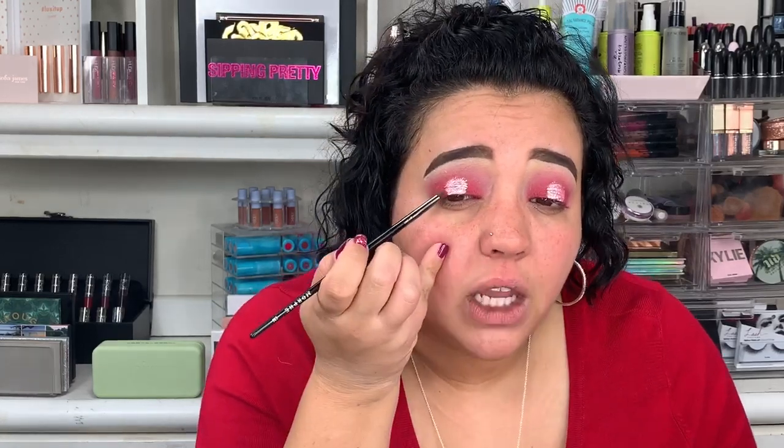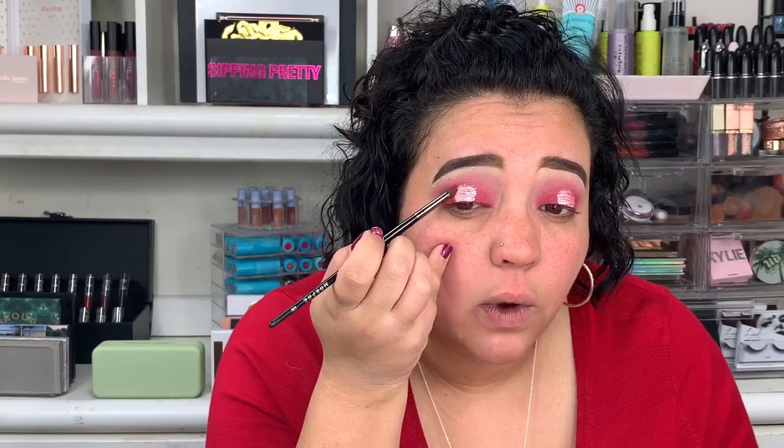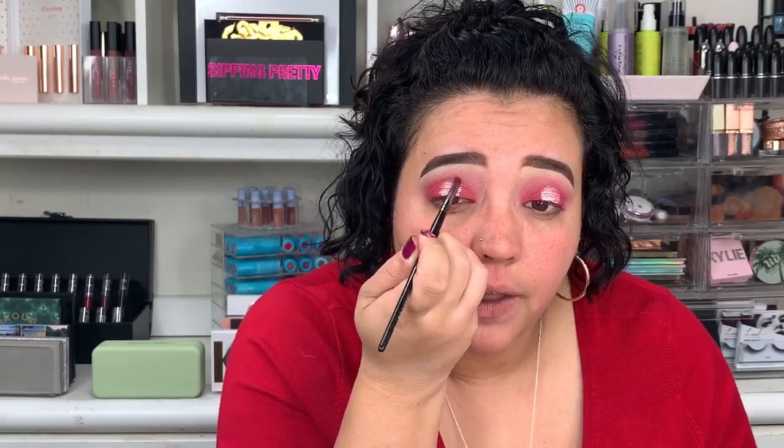So we're gonna go back into the palette so I can blend that out. What I like to do when I'm blending out around the edges of something is use the Morphe E26, and this is basically a very soft, almost pencil slash crease brush. So I'm gonna go back into that First Date color, and I'm literally gonna just go around the edges. And when you're doing this, just swipe in motion. Never like this, always out. And then go up here and blend out that top.